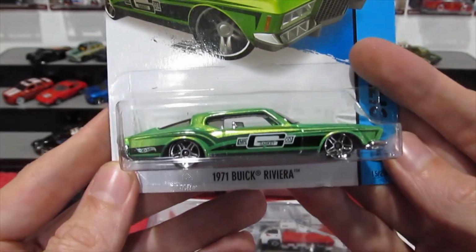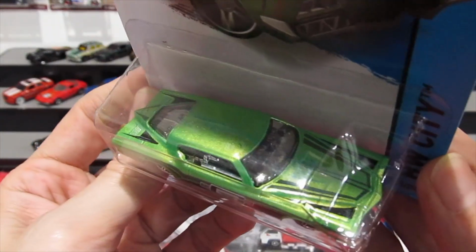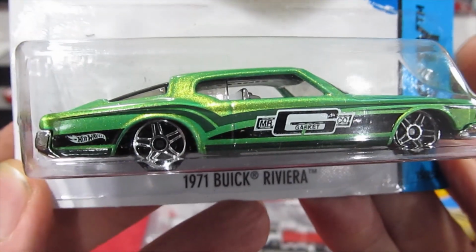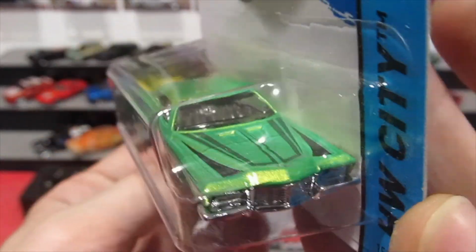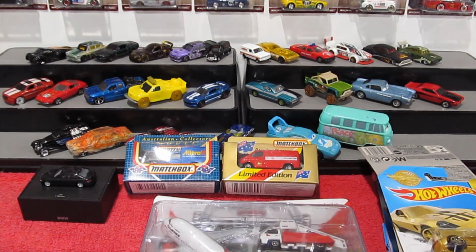Up next, we've got a 1971 Buick Riviera in a nice, also pearl green paint job. All your logos on the side there. Good detail on this. And for $2, definitely going to buy that.